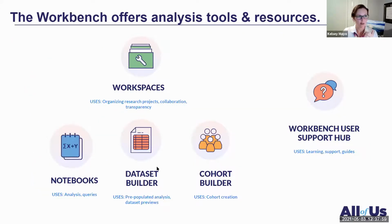The workbench offers various analysis tools and resources. And so we'll go through this in a little bit more detail and paint an example of what each of these different aspects mean. But very importantly, researchers within the workbench operate in workspaces. So I like to think of this as the unit of a project within the researcher workbench. And each workspace has a number of different tools associated with it.